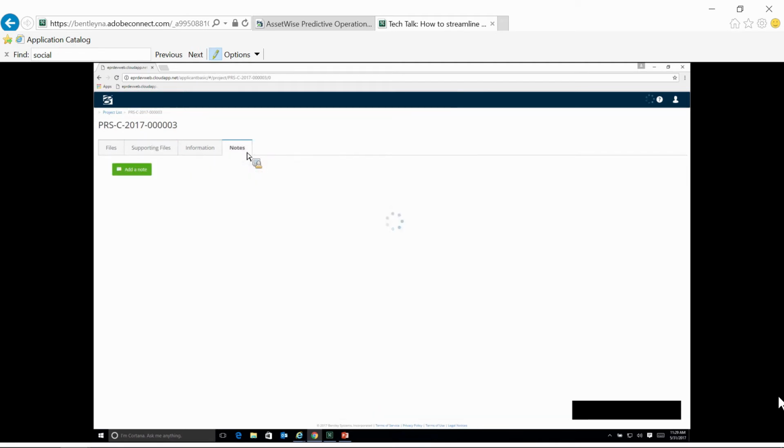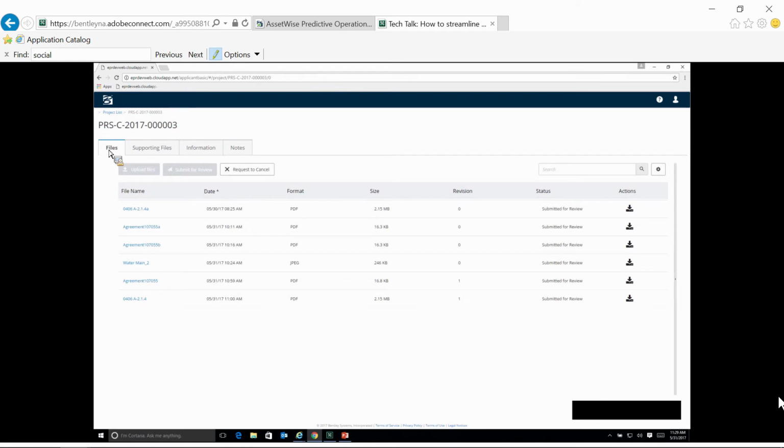There's a notes tab. Okay, we see a note from the submitter about their Title 24 energy calculations and that type of thing. So the applicant themselves, when they look at these projects, they can see the files they've submitted, supporting files that the agency has sent back, some information about the project. That's that first page that we filled out, and they can also see the notes.